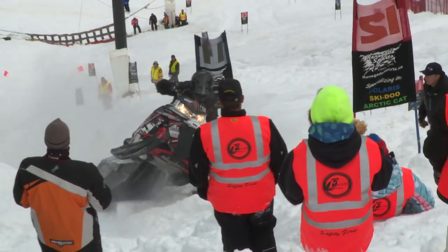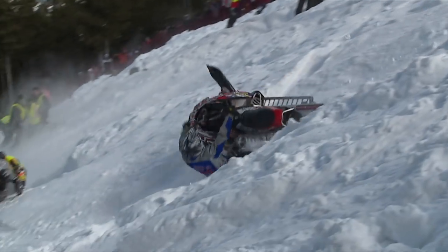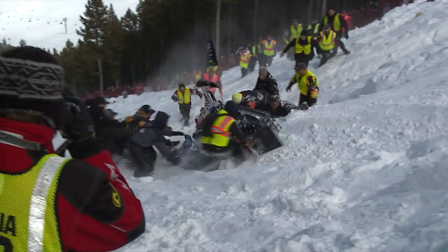You always got to be watching where the fast guys are going, where the guys are getting stuck. You got to drive around that. It can change within two guys, so it's crazy.